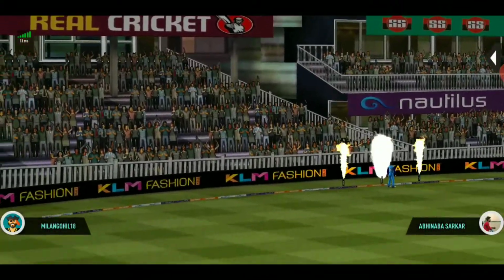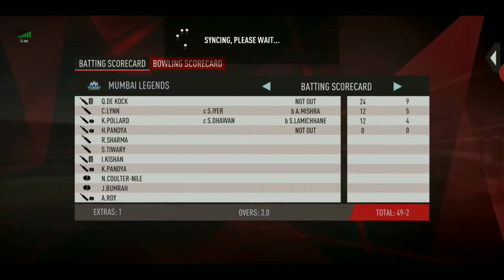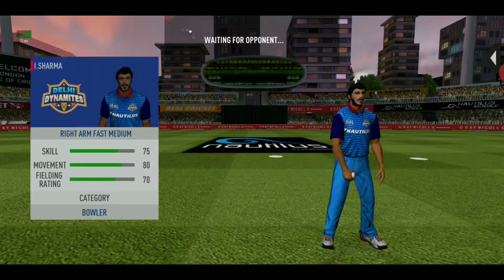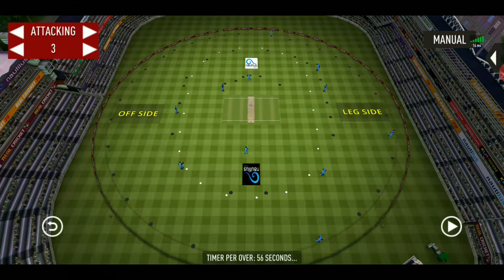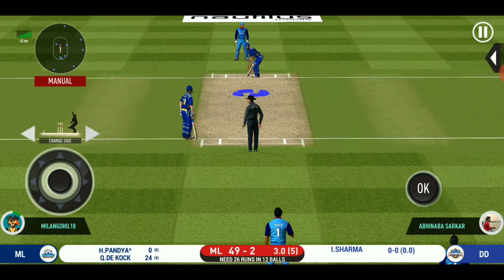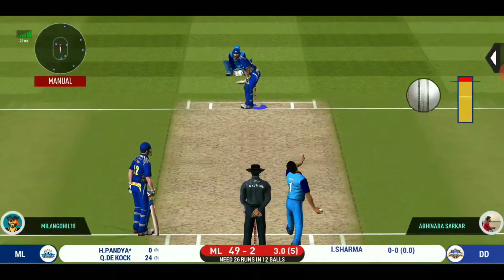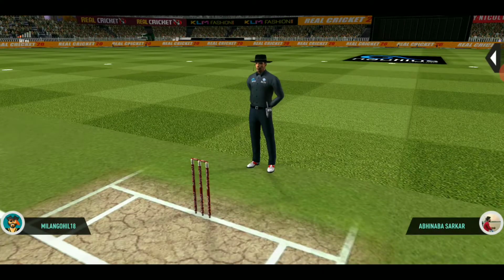Oh, he picked up that nicely. Beautifully picked up all the way. Inform fast bowler into the attack now. Expect some serious chin music. That's a pretty interesting field the captain has set. Just the sound of it makes it beautiful to watch.